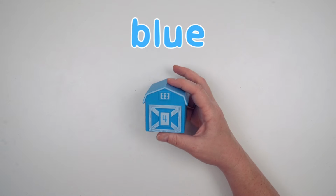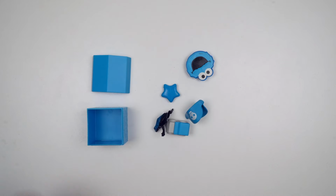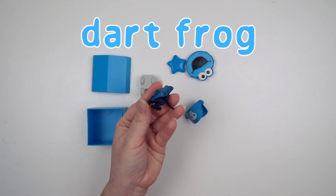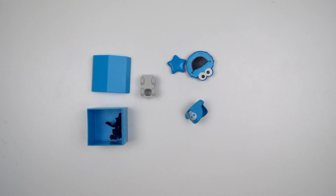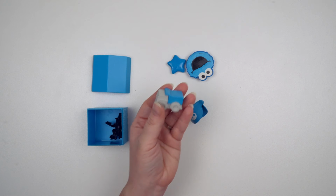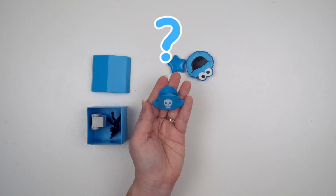This barn is blue with the number 4 on it. I wonder what's inside. This is a blue dart frog and he has black spots and legs. This is a blue and gray dump truck. Do you know what this is?